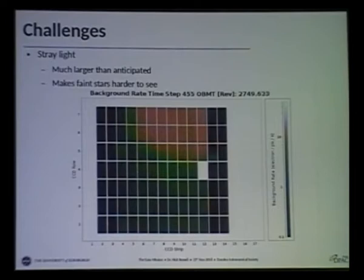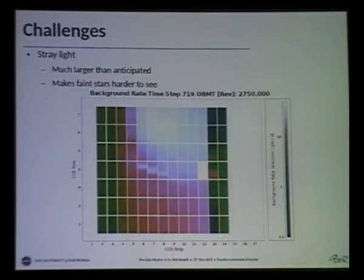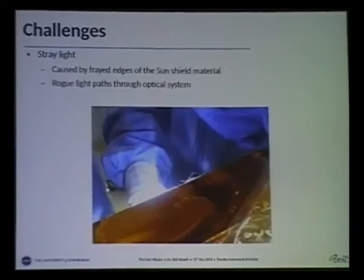This is an image of the focal plane array showing the stray light over a period of 1 revolution. You can see there's this huge blob up here and a lot of features that zip across it like this. Large stray light levels are not a catastrophe, but they make faint stars harder to see, so it limits the detection ability of Gaia. Eventually we figured out that this had 2 main causes.